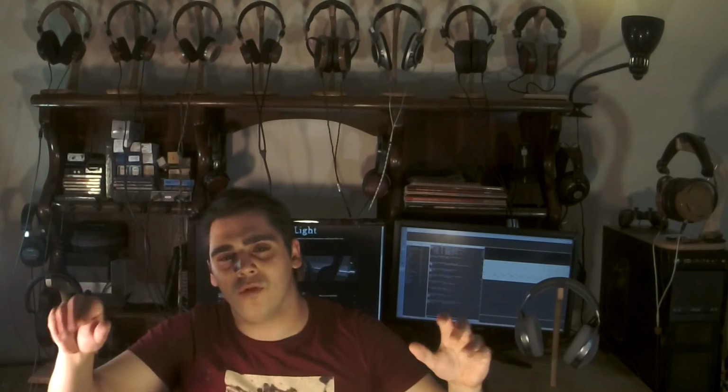The mid-range is a little bit more neutral than the Focal Clear is, and the top end is a little bit more, not emphasized, but more balanced. All in all, the HD800 remains a more resolving and a more balanced headphone overall.